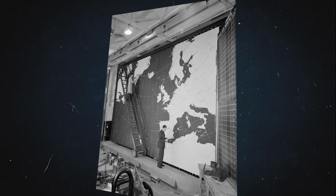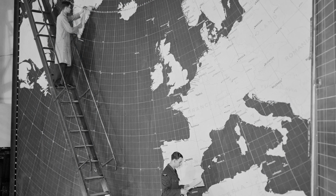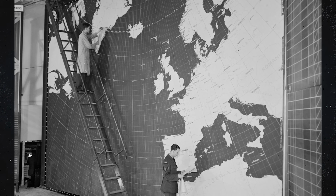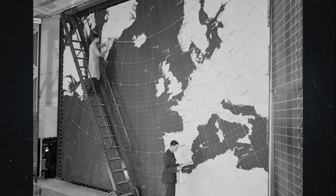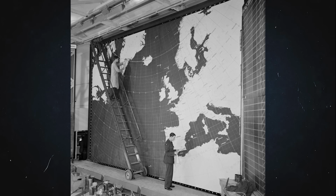An operational map at the RAF Coastal Command Headquarters in Northwood, Hertfordshire, England, on July 9, 1943. The map was used to plan and track aerial patrol and combat missions over the Atlantic during World War II.